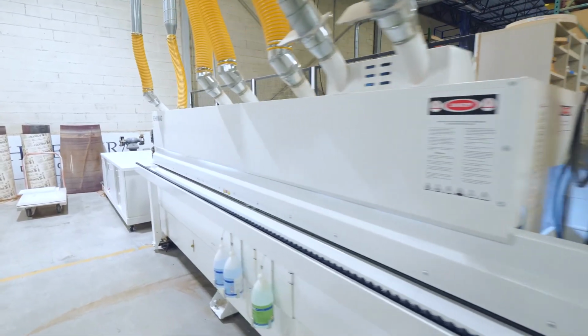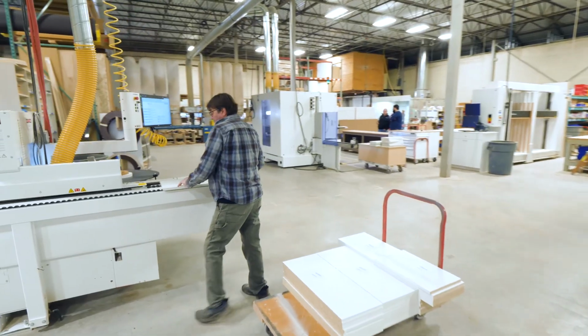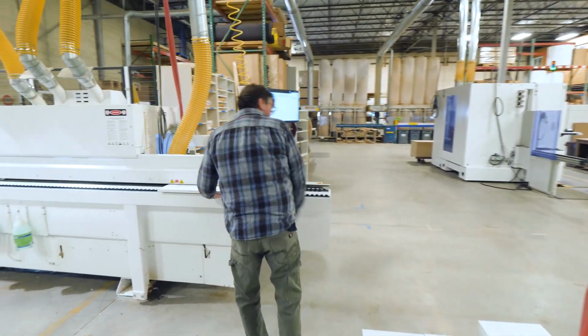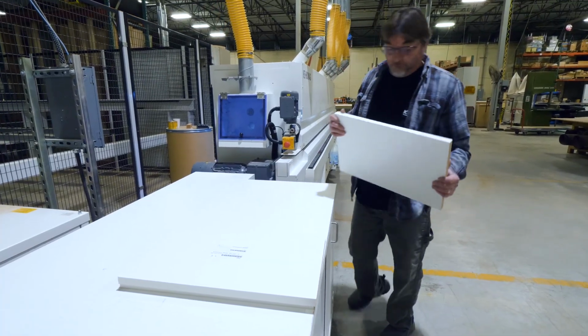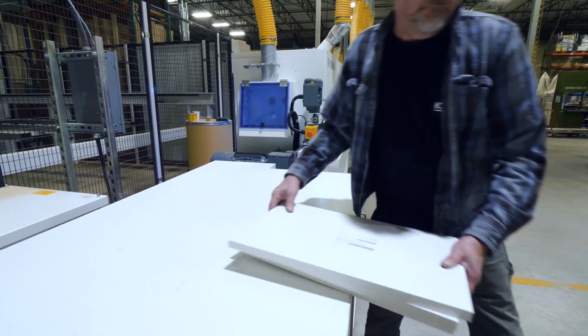The setup went really smooth, the training went really well, and it was a really good feeling to start seeing parts come off of the line that we couldn't have made with the previous bander. Before we had been limited, and now we felt like we were limitless.